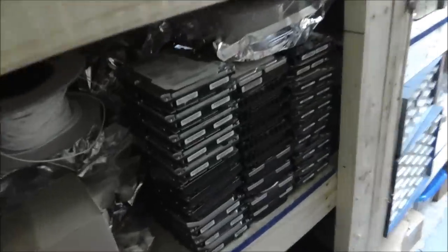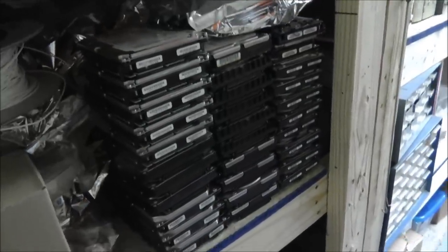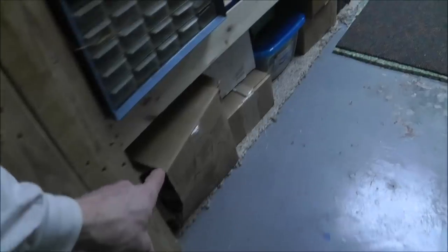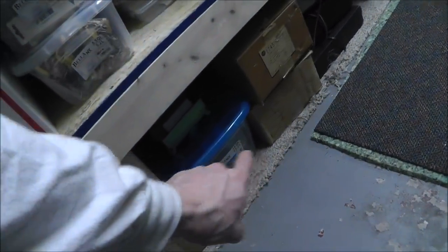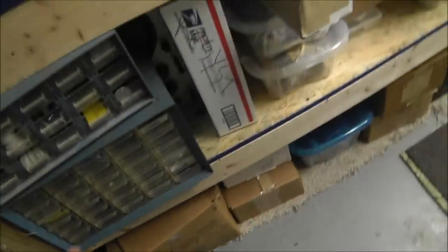Okay, now I told you I collect hard drives. Well, I do collect hard drives. I love hard drives. Hard drives, hard drives. And somewhere else there's some more hard drives. Like, literally, behind those there's more hard drives. Those boxes are so heavy.